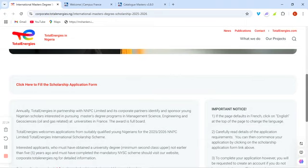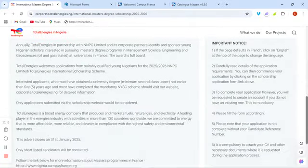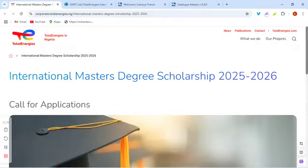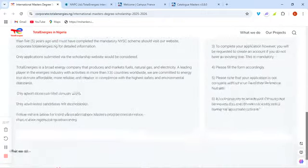Then we come back here. That's where the issue is. And then we click our application form. We click application form, and still we have something to do.